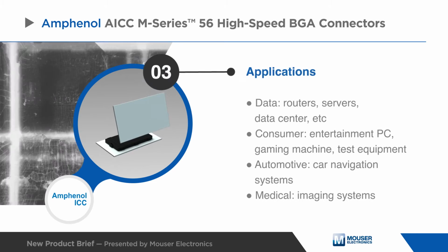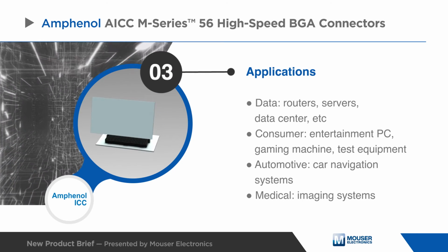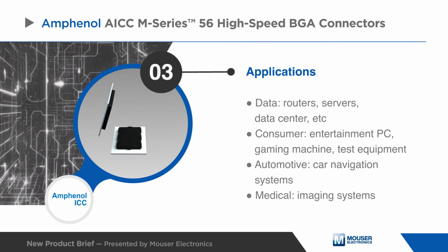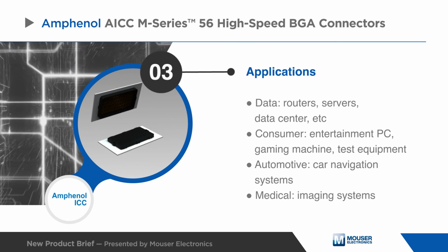These connectors serve any and all use cases that are upending their spaces to develop increasingly integrated designs with enhanced efficiency. This trend can be seen in switches, routers, entertainment PCs, gaming machines, car navigation systems, and medical imaging systems.